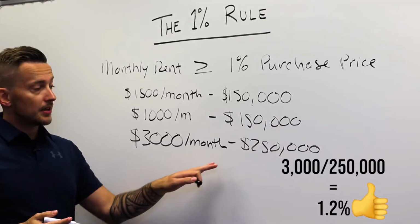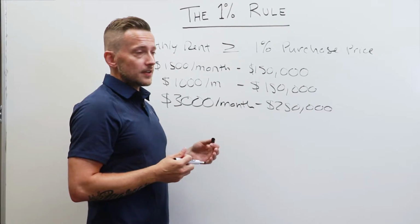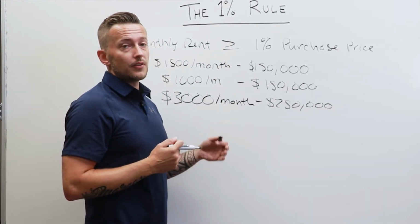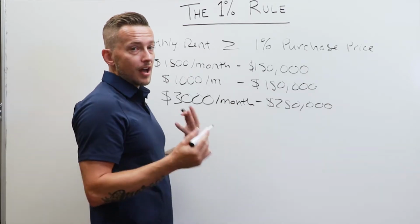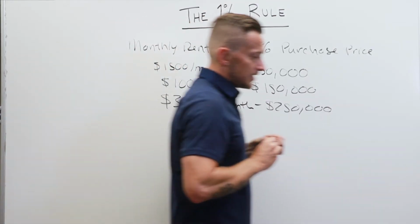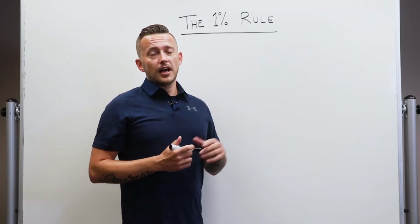Now, this is assuming, by the way, that when we talk about purchase price, we're talking about the all-in number. So if you're picking something up for $250,000, but it needs $100,000 worth of work, that's going to be a true cost of $350,000, and it'll be a little bit off of that ratio. So we're going to talk about a couple of exceptions to this rule.